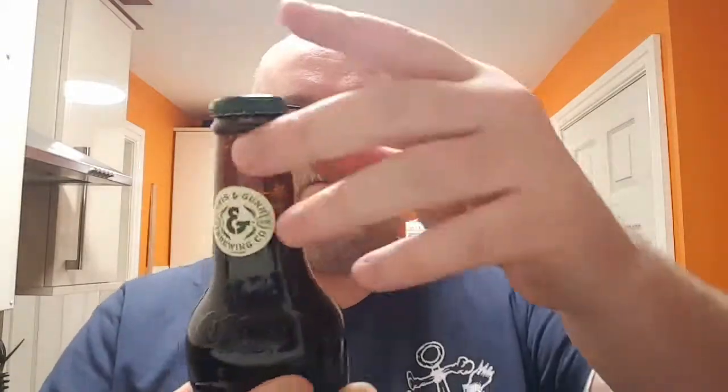So, if I look at the website, and this is not on the Innis and Gunn website, it's the cap, by the way. So, I don't know how long it's been in a bottle, I don't know how long it's been in the box. Well, the best before's the bottom end as well. So, we know when the best before it is. We know the ABV, all that usual stuff. The one thing left to do is open the bottle. Let's see what we've got. Let's pop a top.